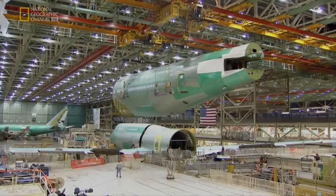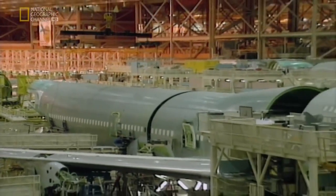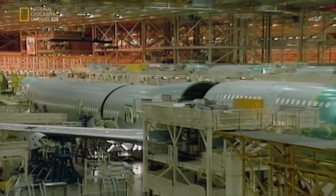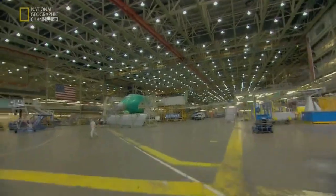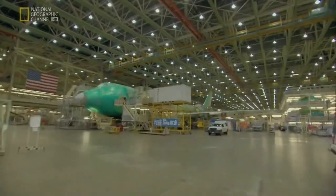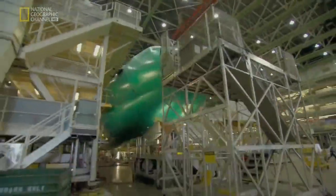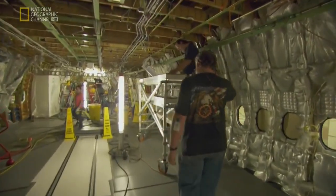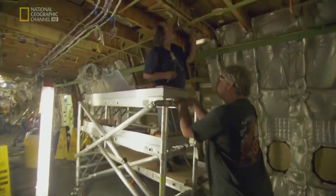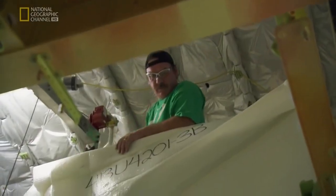Next, the tail section joins up with the rest of the plane. The characteristic jumbo outline is taking shape. She's 76 meters long and 68 meters across. Thousands of hands have got the aircraft to this stage. The task of managing and organizing such a large crew isn't easy. But it's something Boeing has had plenty of practice at over the last 40 years.